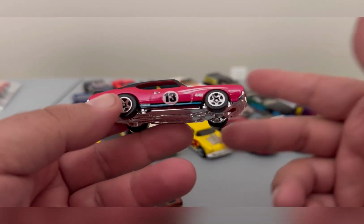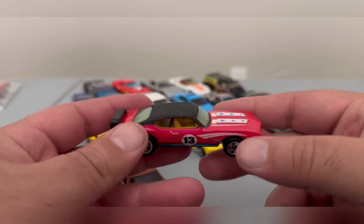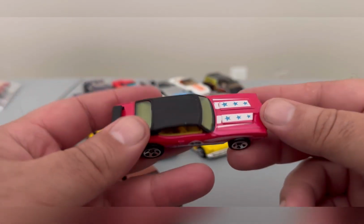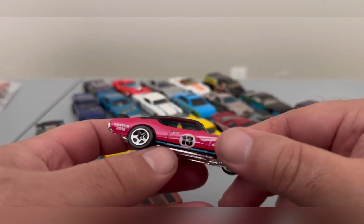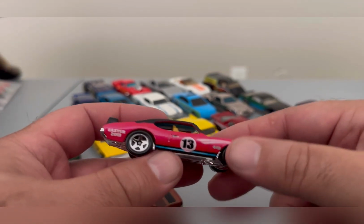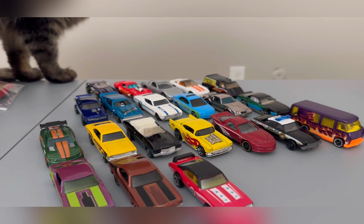It's a really busy paint scheme on here. It's all over the place with the striping. Got the little sweetie stripe right here. The Hot Wheels logos on the front. 442 on the side. Easter. Really busy. It's even got chrome around the door handles. And it's got the 5 spokes. But yeah, glad to finally get that one.